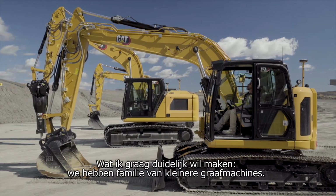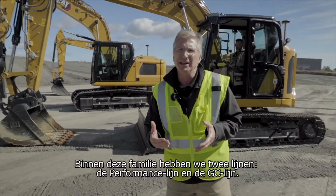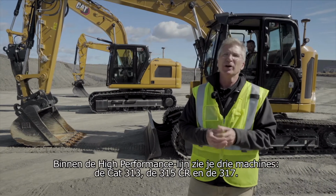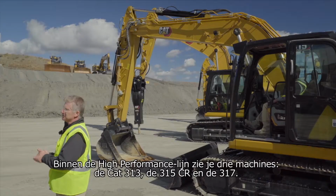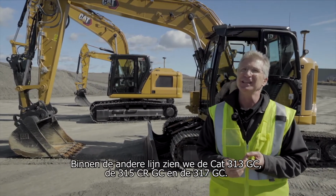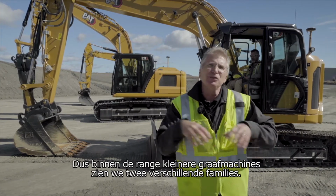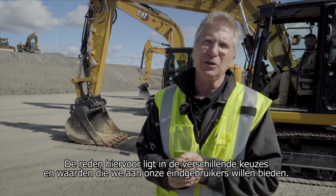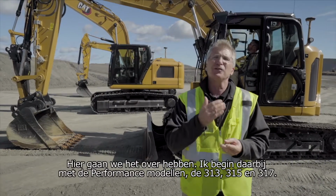Let's take a look. What I'd like for you to understand is we have the small excavator family. We have the lineup. But inside that family, we have two families. We have the Performance family and we have the GC family. With the Performance lineup, you have three machines: the 313, the 315 CR, and the 317 high performance models. The other family, the GC family, has the 313 GC, the 315 CR GC, and the 317 GC. So within that small excavator next generation lineup, two families, and there's a reason for that. We talk about choice and we talk about value with these families to give that to you, our end customers. Now I'll talk about those performance models first, the 313, the 315, and the 317.